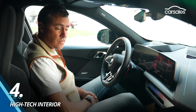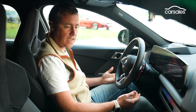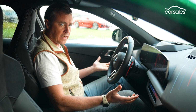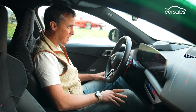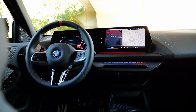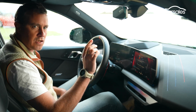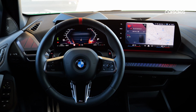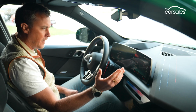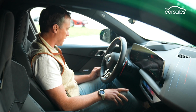Now, if you like the X1, then you're going to love the 1 Series because it essentially gets all of the technology of that car, but fitted into a more hatchback-like packaging. And look at that huge curved display. That really is the highlight of the entire interior here. You get loads of features in here. You've got lots of BMW's connected applications. It's a really lovely system to scroll through, and it's seamlessly butted up to that fully digital driver's instrument cluster.